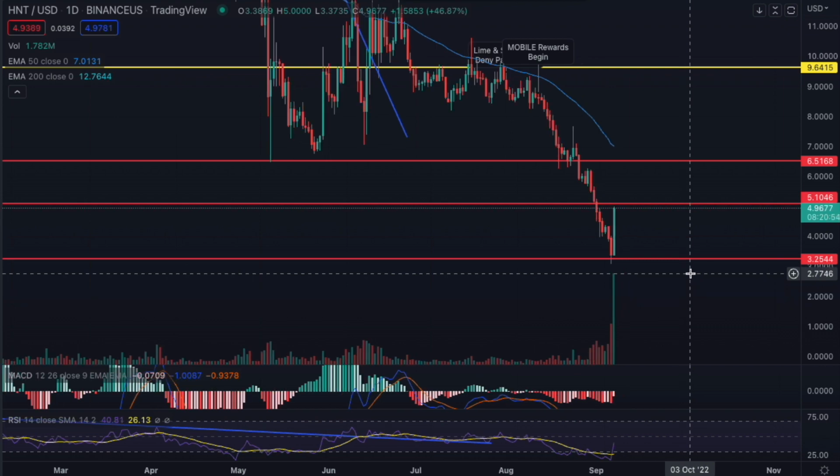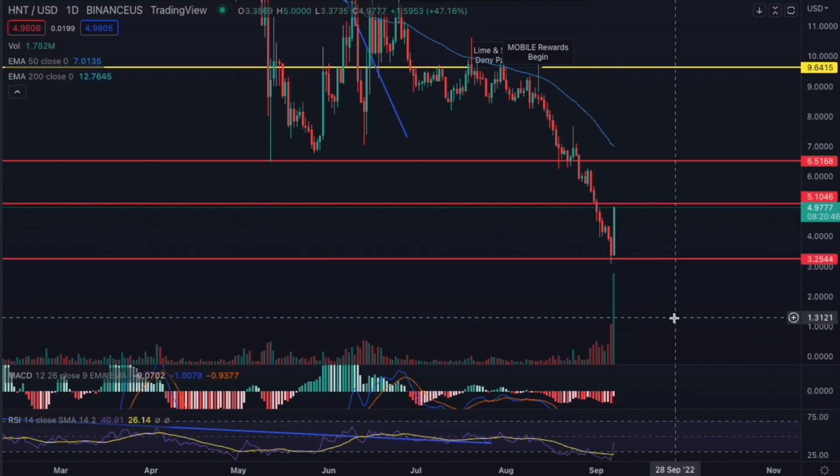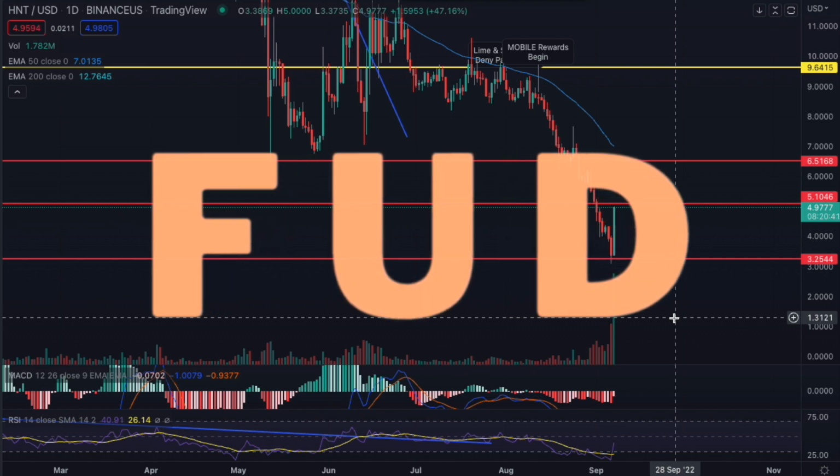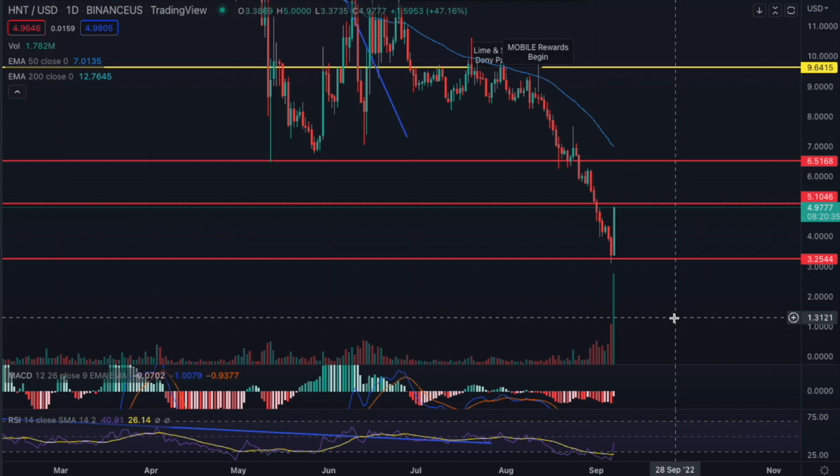And again, as I mentioned in the last video, I don't think there's anything fundamentally broken about the Helium network that caused this downturn. I think it was a culmination of multiple headlines, fear, uncertainty, and doubt spreading amongst market participants, and people really losing patience and capitulating, giving up their positions here in HNT and moving on to something else.